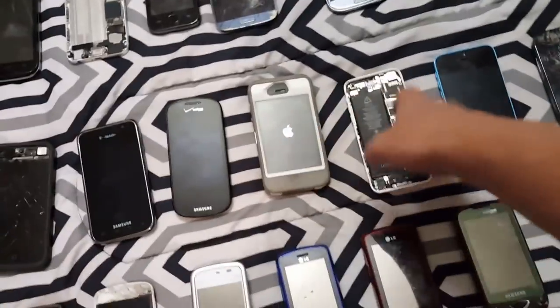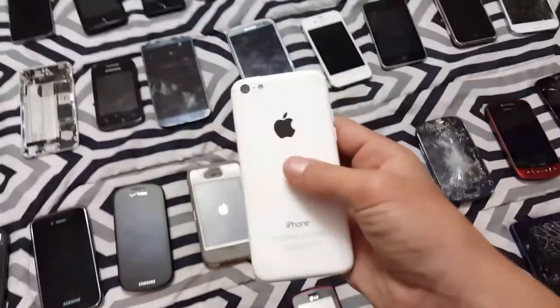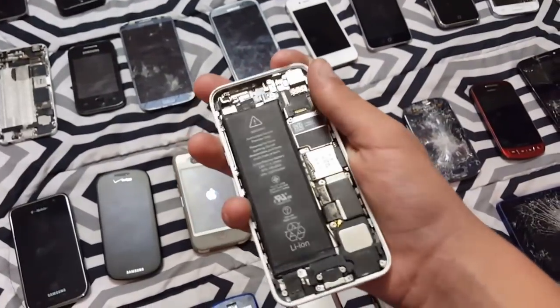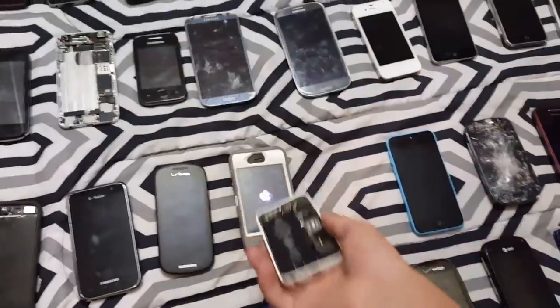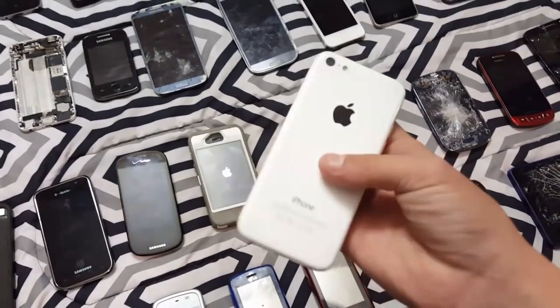It's dual booted on the iOS 6, or I can dual boot it onto iOS 6, so yeah. Anyways, next up we have this white 5C, which is not iCloud locked. It's on my account, and it works perfect. It just needs a new screen, which I haven't gotten yet. And yeah, other than that, it works totally fine.